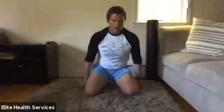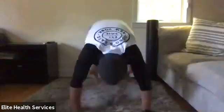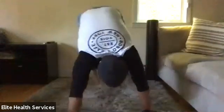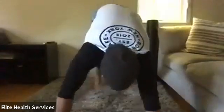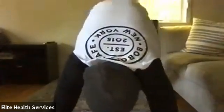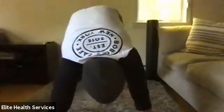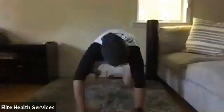Shake it out, we'll do that one more time. Pop up into the bear pose. And now right arm forward, left leg forward. Left arm forward, right leg forward. Right arm forward, left leg forward. Opposites on the left. And now let's walk it back. Good, keep walking it back. And now take a little break.